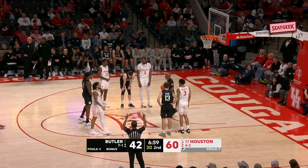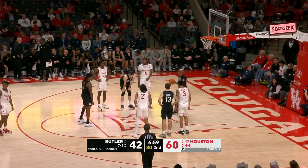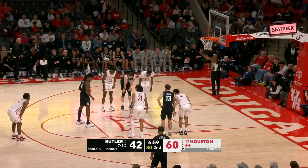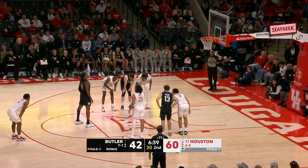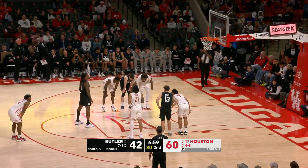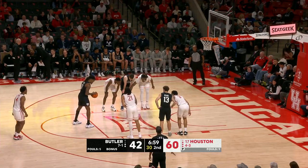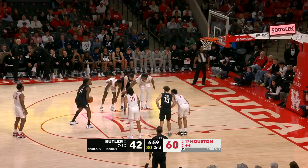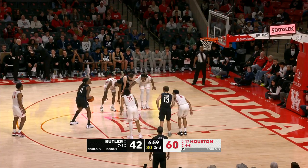This is just the second all-time meeting between Butler and Houston. The only previous meeting was in November of 2021 in the Maui Invitational that was played in Las Vegas. And Houston pulled away from Butler 70-52 in that game, the first round of the Maui Invitational.